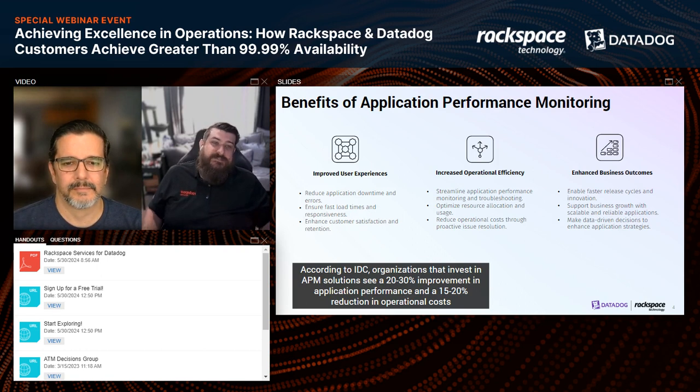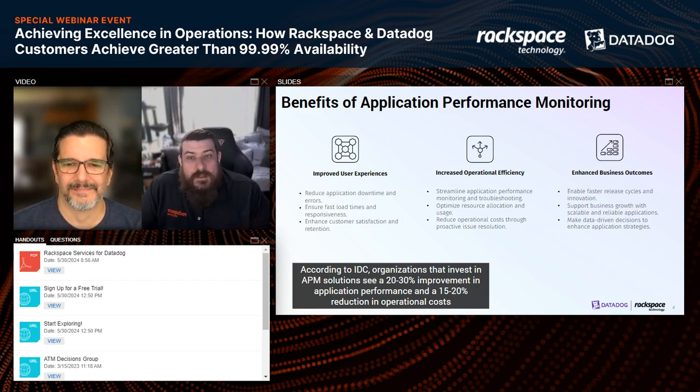So what are some of the benefits of application performance monitoring, or APM? We may want to count how many times I say APM today. It may be a few. But first, it's improved user experience. What does that look like? It's reducing application downtime. It's seeing what's happening.